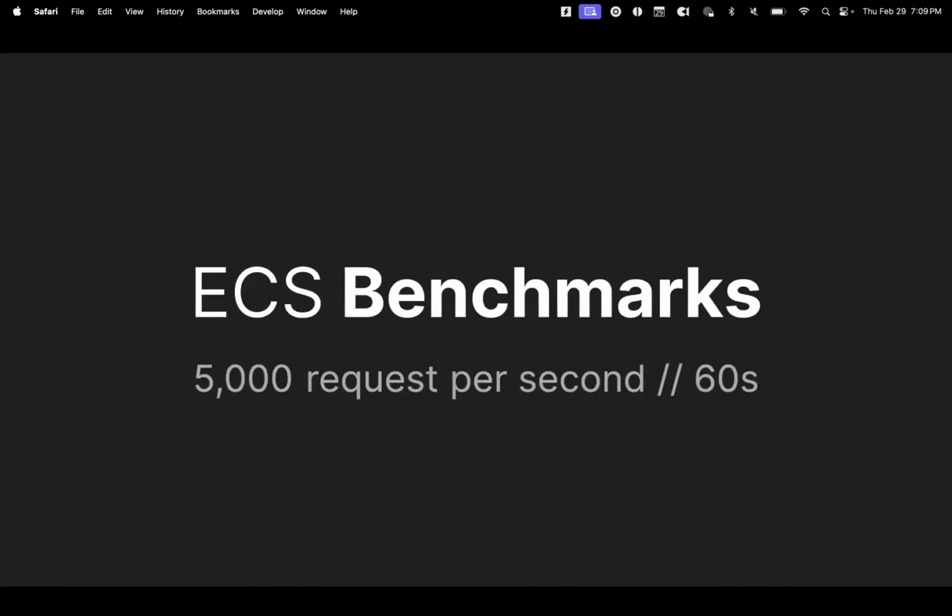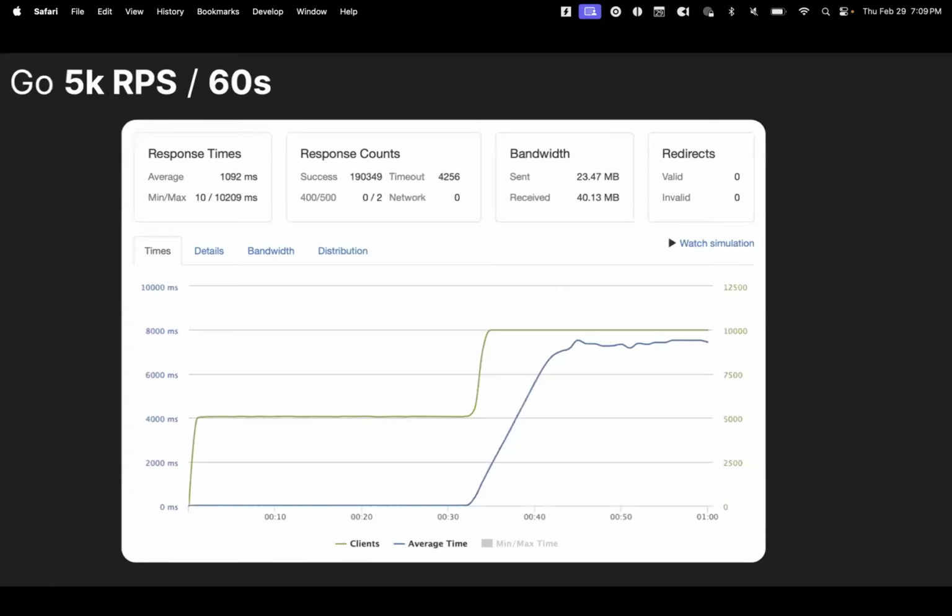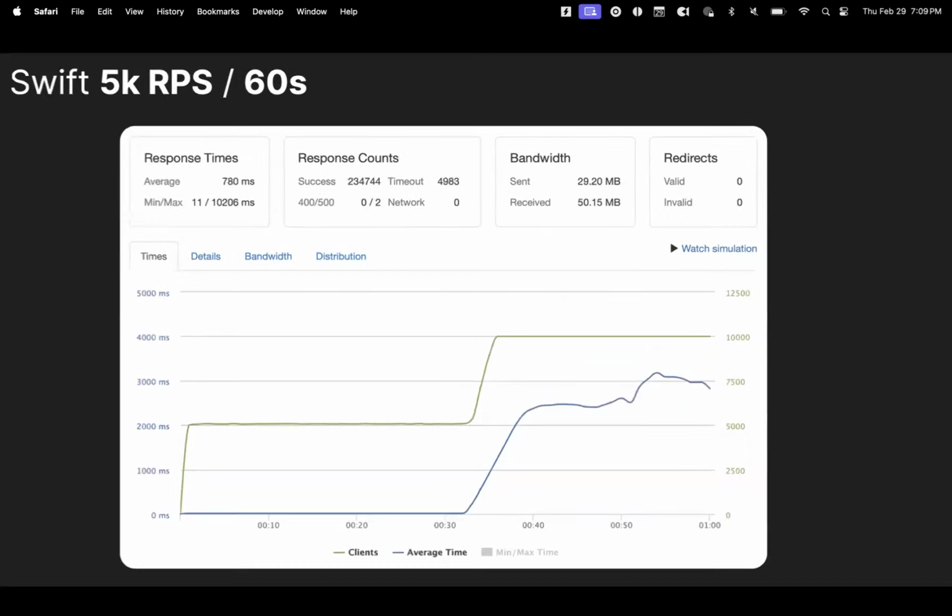So let's see if we can stress test these. We're now going to go up to 5,000 requests per second, and nobody's at 1,000. So I guess this is kind of overkill, but I think it's worth seeing. Go kind of caps out, same deal. Let's see, what did it average out at? Yeah, about a second. Actually didn't do terrible. It did have a bit of timeouts, but similar story as Node at 5,000 requests per second on a single server, you're just going to start to hit some limits.